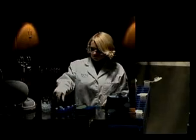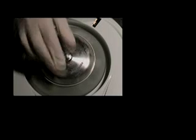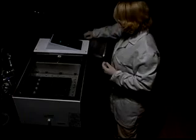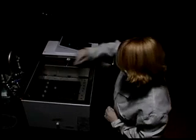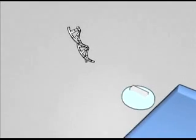Suspend the pellet in RNA solution, which will further degrade any residual RNA in the sample. Cap the tube and mix it by vortexing. Briefly centrifuge the tube again to get its contents to the bottom. Incubate it at 37 degrees Celsius for 10 minutes to allow the RNase to work. The sample now contains plasmid DNA, degraded RNA, and some residual chromosomal DNA. To separate these elements further, a process called electrophoresis is required.